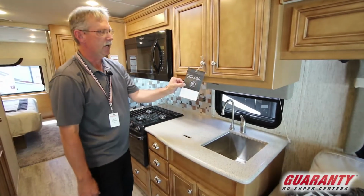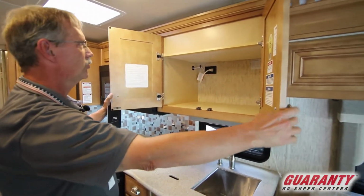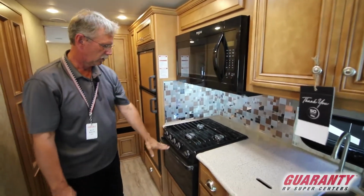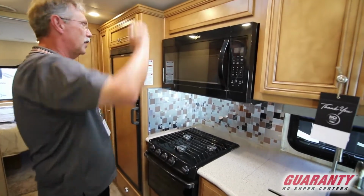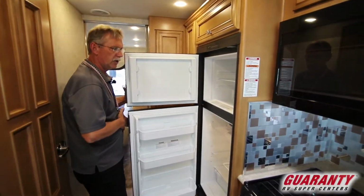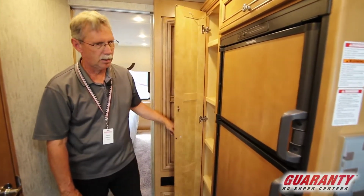This is their 50-year anniversary. Very important. They've withstood the test of time. Nice cabinets in this coach. A lot of cabinets. You do have a microwave, the oven, and the stovetop, 3-burner with the fan right up above it, strategically placed. Nice little 2-door refrigerator freezer with the pantry area right there.